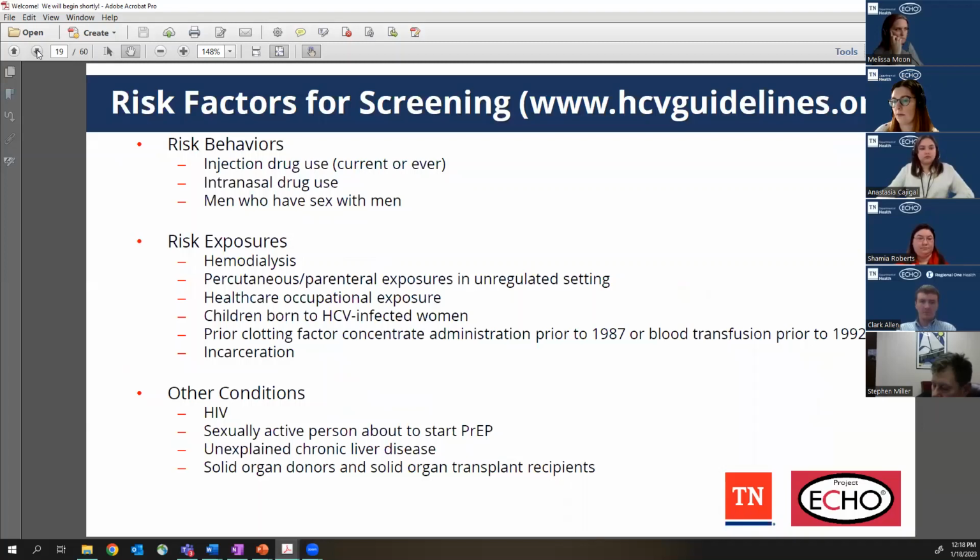When we think about risk factors for screening, this goes beyond simple age or universal screening or other demographic indications such as pregnancy that would say, well, we should test this person. There are definitely certain exposures or behaviors or other conditions that are associated with hepatitis C infection. So if you are caring or part of a team caring for an individual, whether it be a client or a patient who has specific risk behaviors, risk exposures, or other conditions, hepatitis C testing may be additionally indicated.